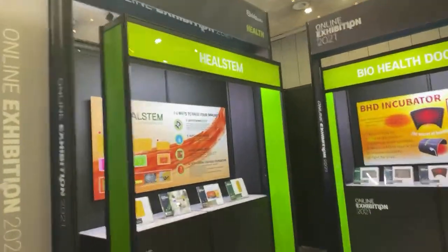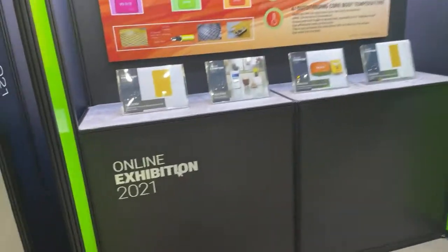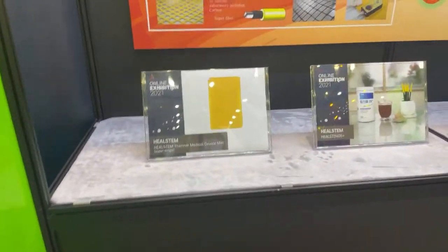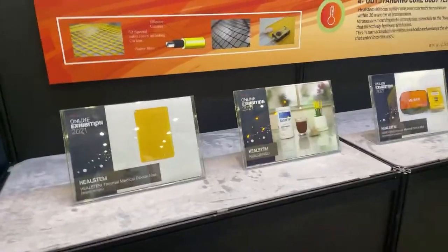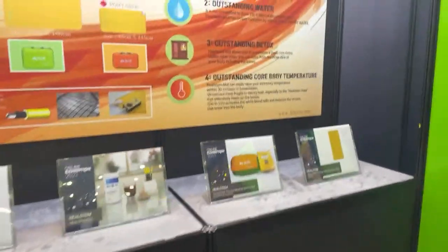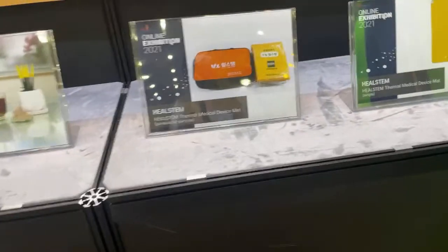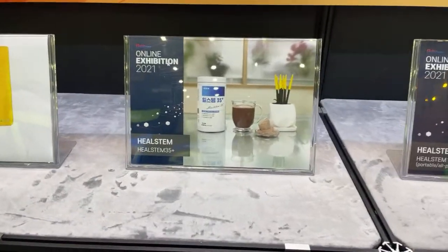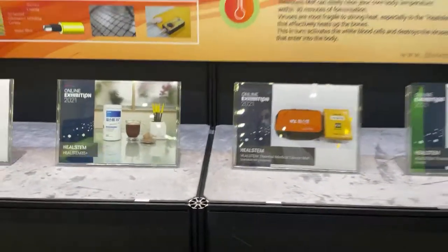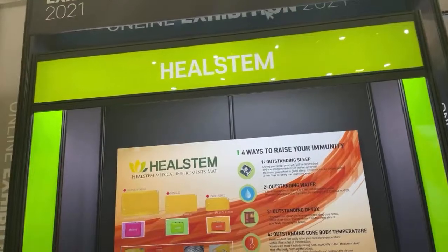Okay, moving on. We have the heel stem. So this is a mat, which is like a thermal medical device mat. If you are someone that has trouble sleeping, this might help. And it also says it can be used for medical reasons. And then they also have this, which is a powder to put in your drink. I'm going to assume that it has a ton of vitamins in it. Very interesting. I've seen these mats though for medical reasons.